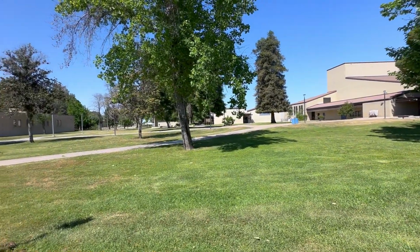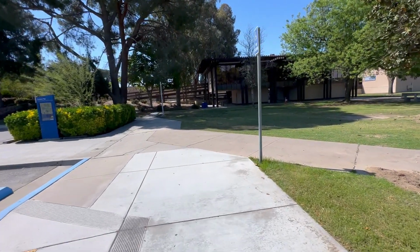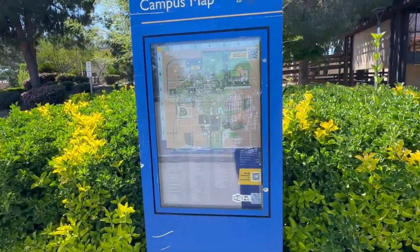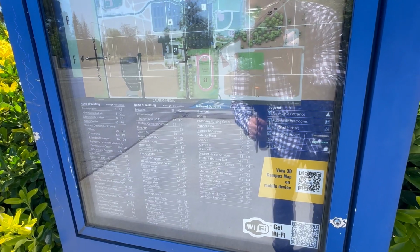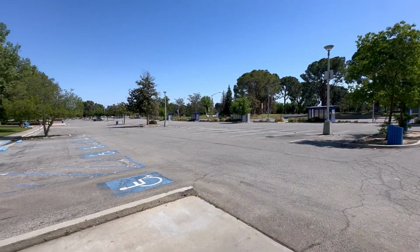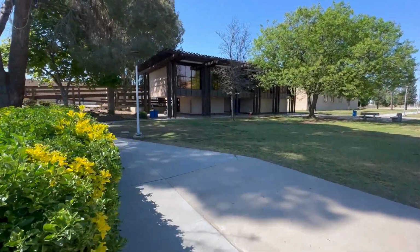Then over here, so you can see this entire side. Then right here to this side, I do see that we have the campus map. So I'll show it to you so you can take a look at some of the buildings closer. So here are the names of the buildings, and then there's the campus map. And again, let me show you. The parking spots are right here for the campus, and then there's more behind, and right there you can see that this is the library, which we're gonna go and take a look right now. So let's continue on walking here.